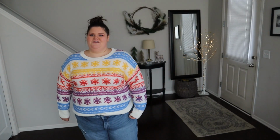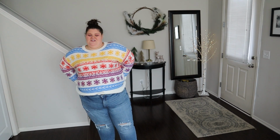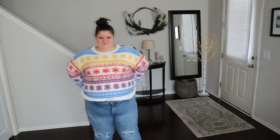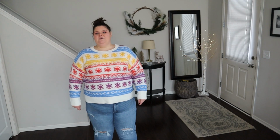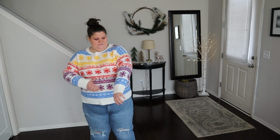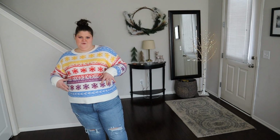So this next top is the Crewneck Fair Isle sweater. I'm wearing a size 3X in the color cream, and it is an acrylic poly modal wool blend, and I think it was $44.95. So this is a lot of fun and color all in one little sweater. The Fair Isle means this traditional, I think Swedish or Scandinavian pattern, where it's kind of stripy and there are little images in there like the snowflake. So a really cute play on that theme with a more rainbow aesthetic.